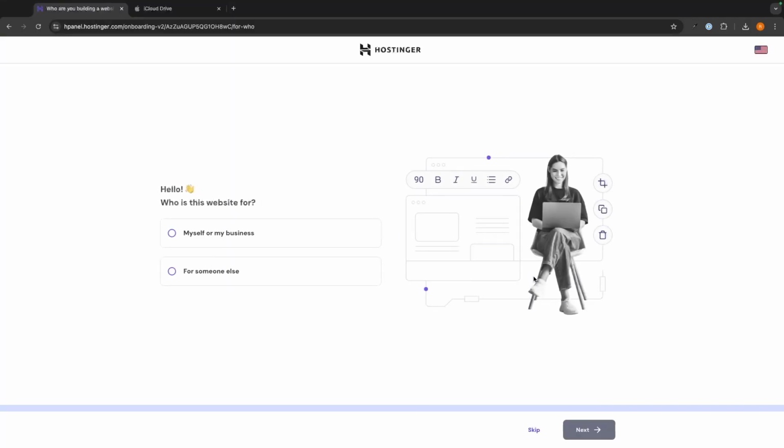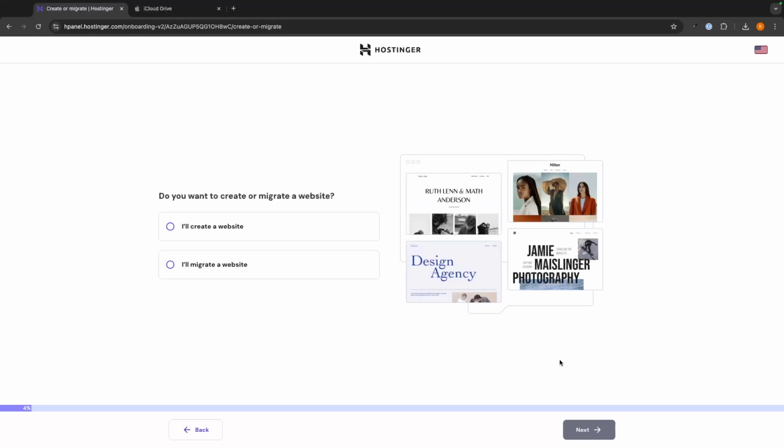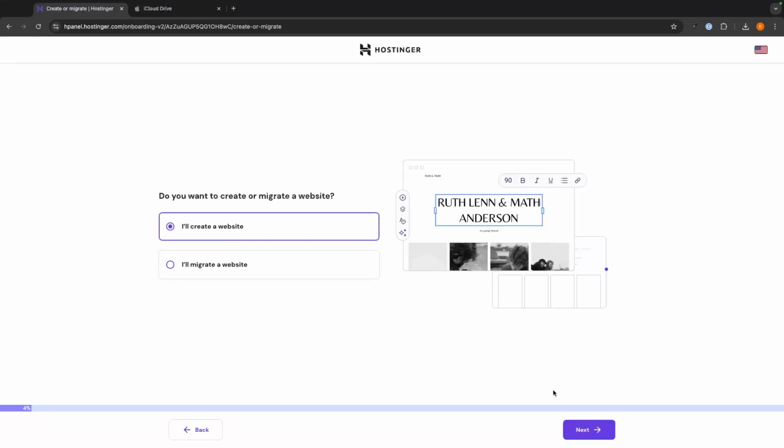Once you have bought your Hostinger hosting, it's then going to take us over to this screen where it asks who this website is for. Now, this question is kind of irrelevant, so we can just go ahead and skip this. It's then going to ask if we want to create or migrate a website. Website migration is where you already have a website on another hosting provider and you want to put this on Hostinger. This is not what we are going to do. So in here, we click on I'll create a website.